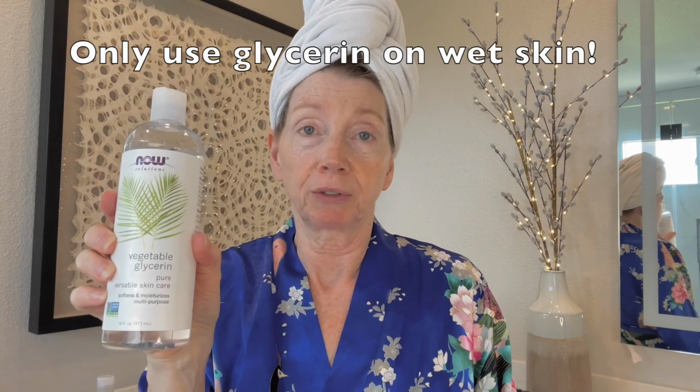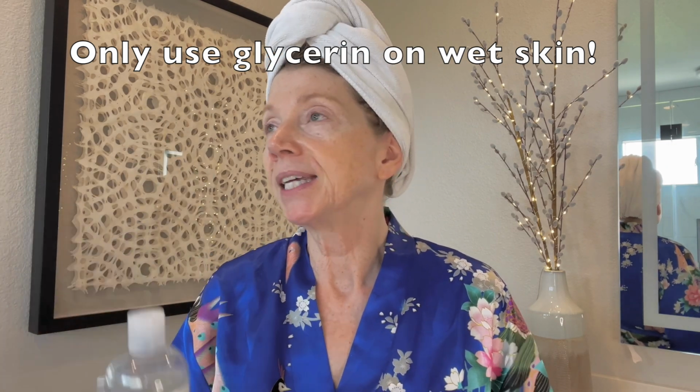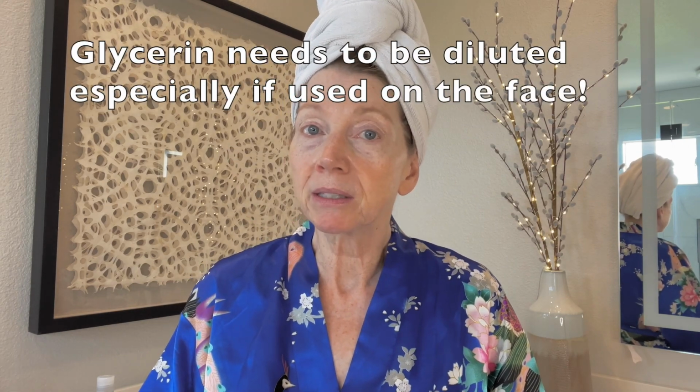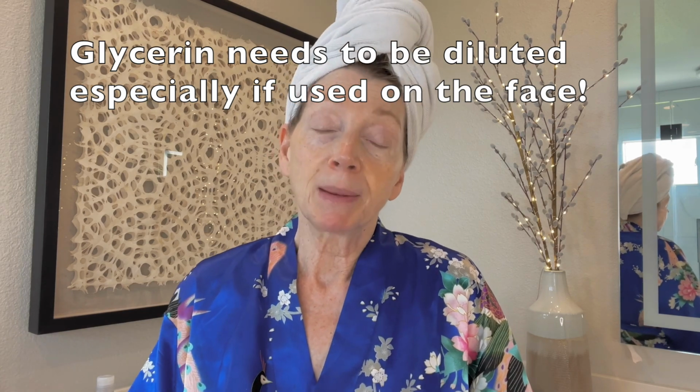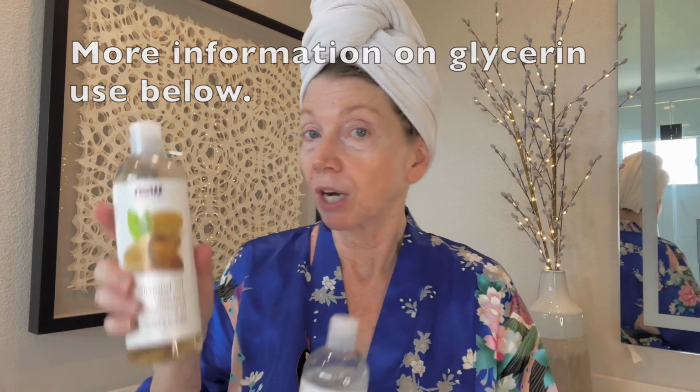And that is glycerin. This is just vegetable glycerin. It's pure. If you've seen my almond oil video, I get a little frustrated with all the weird ingredients in products. I don't really want to put those on my skin. So for my body lotion, I was using my almond oil, the Now almond oil, which I really love. I'll link that video below. This stuff has made such a difference in my skin.